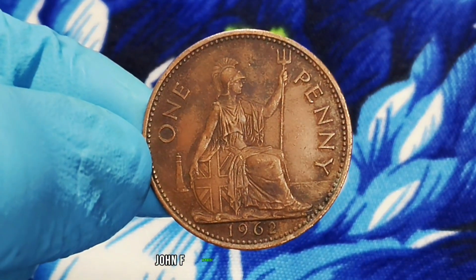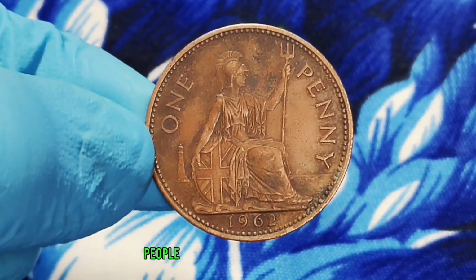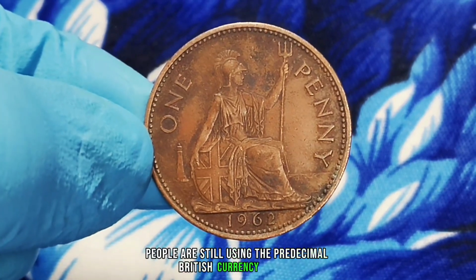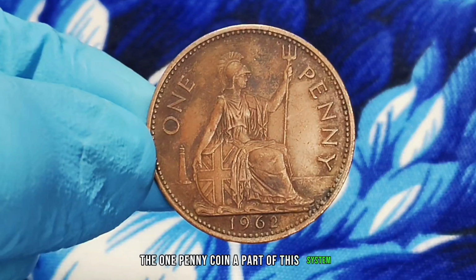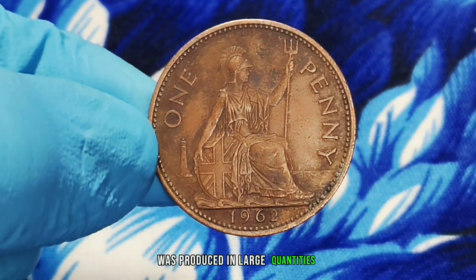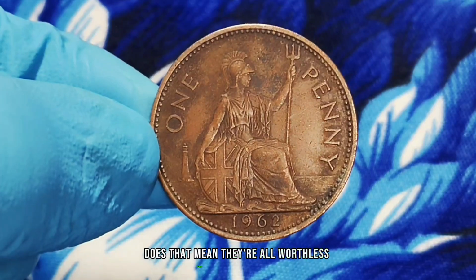John F. Kennedy is the US president, and across the pond in the UK, people are still using the pre-decimal British currency system. The 1 penny coin, a part of this system, was produced in large quantities. But just because there were millions made, does that mean they're all worthless today?